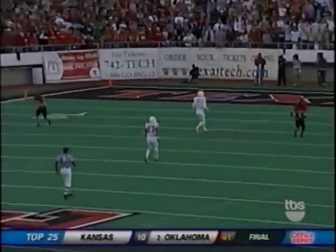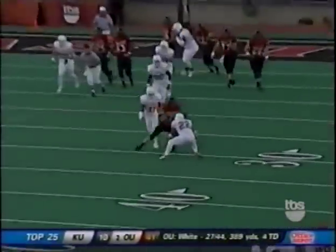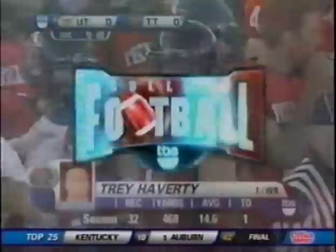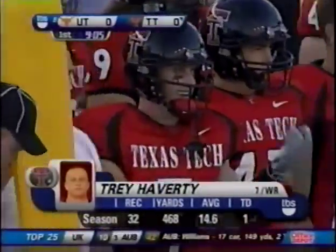Okay, take a look on the inside. That's number seven, Trey Haverty, coming across the field. Just a simple crossing route after the fake to the running back, to Torian Henderson, that held the Texas defense. Nice pass completion, 16-yard gain for the Red Raiders. Seven receptions for 64 yards versus Nebraska.